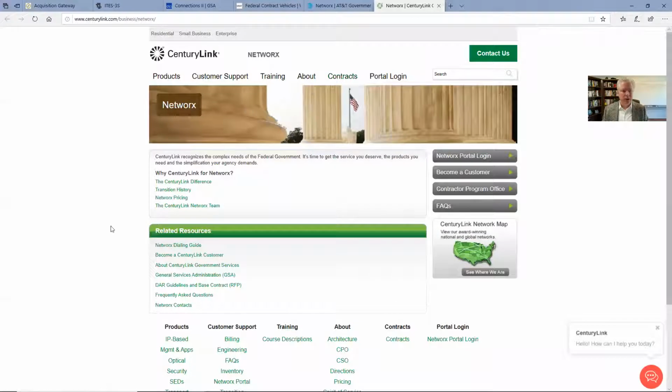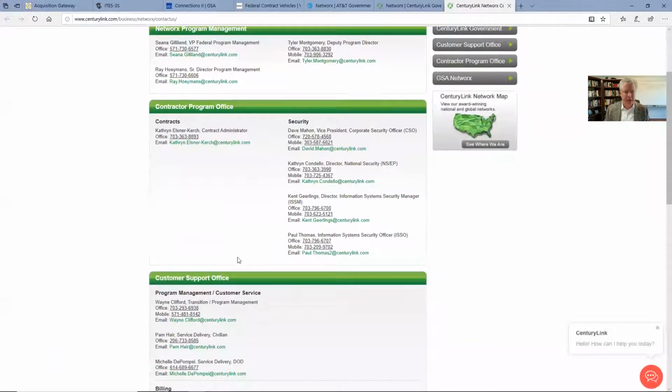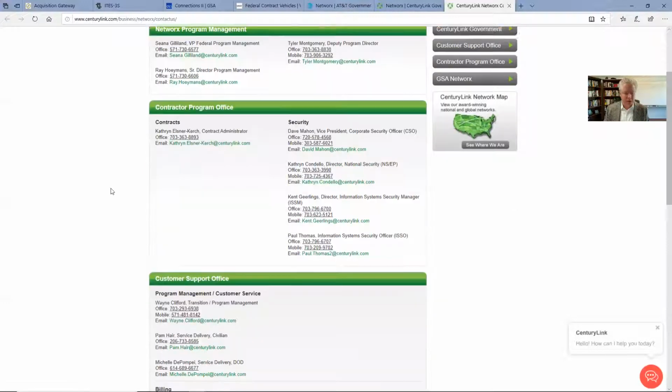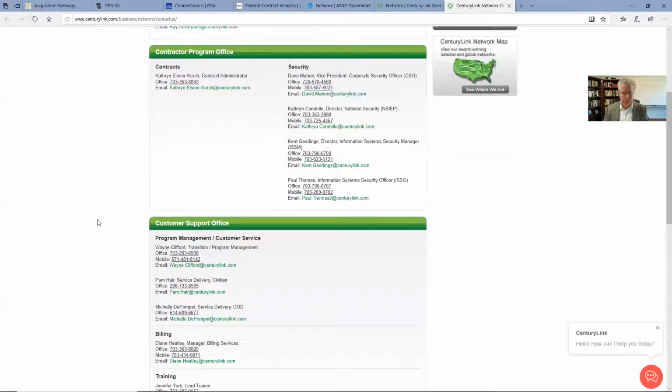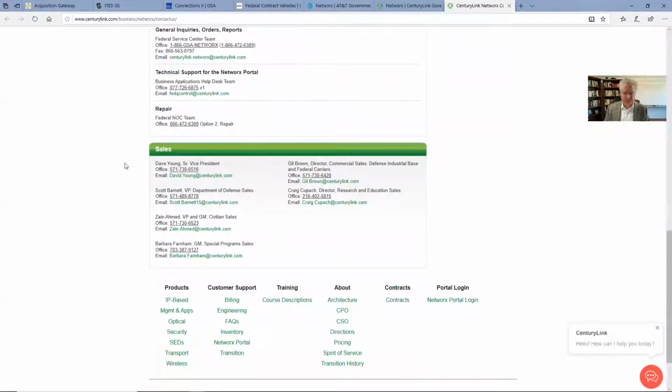Here's CenturyLink. It's the same thing. I would just pop over. So with CenturyLink, you can go through that same thing, right? Here's the program office for CenturyLink, and I come in here and see, here's contract. Wait, sorry, I went too fast. Here's the program management folks, senior director, and sometimes I'm looking for just a team. Don't see them. General inquiries, technical support, and sales.